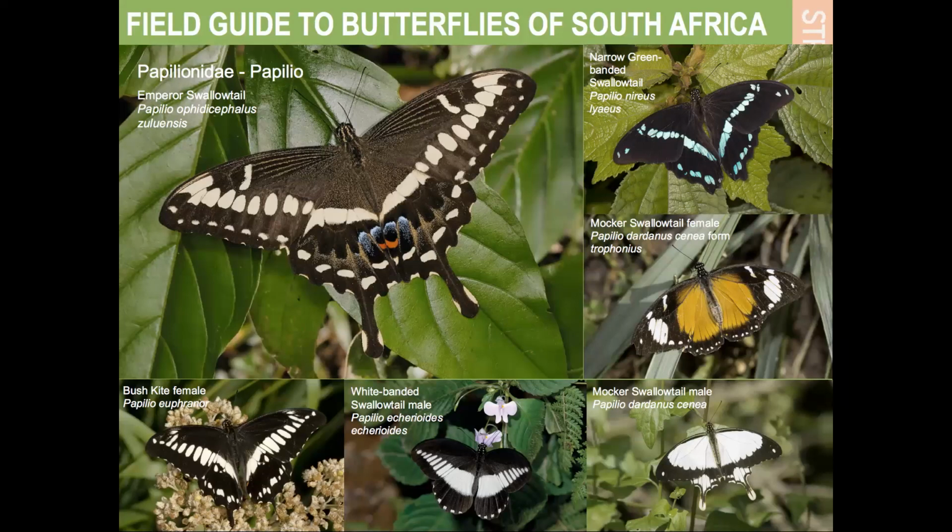And then the top right, we've got one of our local members, the green banded swallowtail, which is a lot of them in Africa. This is a narrow green banded swallowtail, Papilio nereus. Further north, you get them where the wings are almost totally blue with a black border.